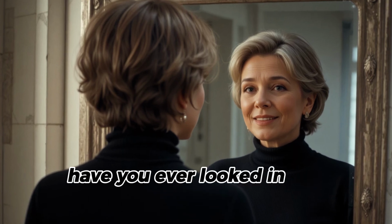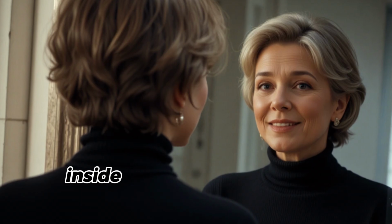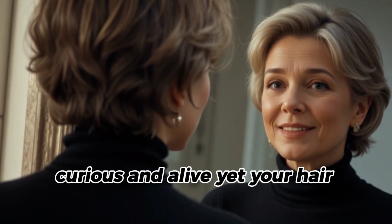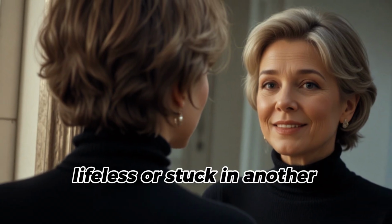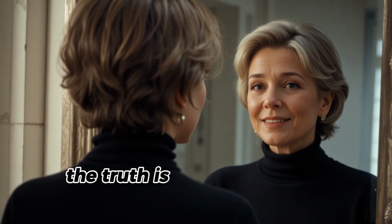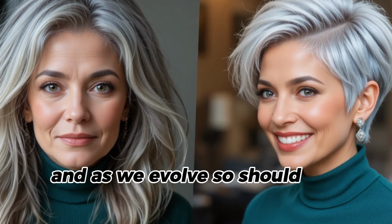Have you ever looked in the mirror and felt like your reflection didn't quite match the woman you feel inside? Maybe your energy is bright, curious, and alive, yet your hair feels heavy, lifeless, or stuck in another decade. It happens to so many of us. The truth is, hair doesn't just frame your face. It frames how the world sees your spirit. And as we evolve, so should our hair.